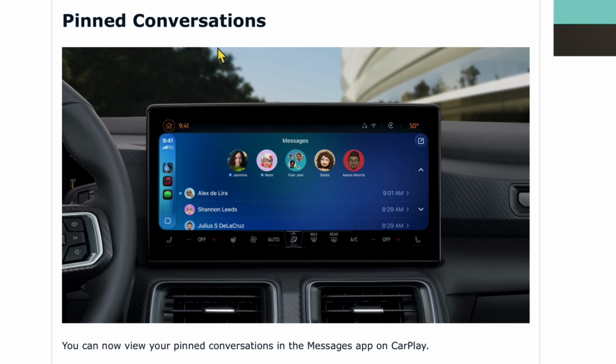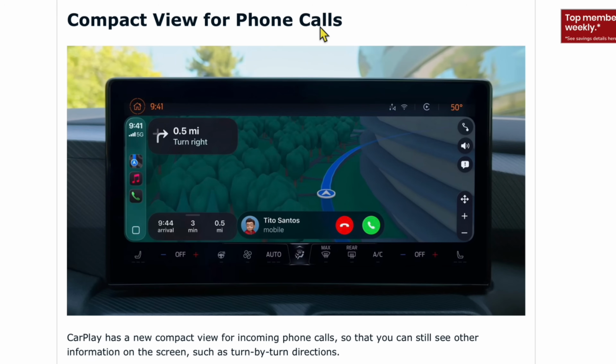The next one's pinned conversations. This isn't going to really be too big for me. Now you can view your pinned conversations in the messaging app on CarPlay. You can go ahead and take a look at that there. This next one over here says compact view for phone calls. This one's a nice one. It says CarPlay has a new compact view for incoming phone calls so that you can still see other information on the screen. You can see it down here. When the phone comes in, it doesn't take up the whole screen here. It just takes up a small part there. That's actually cool.